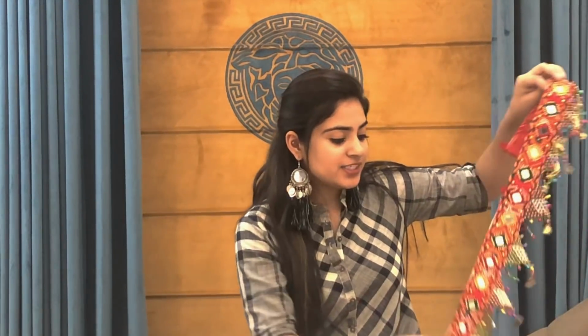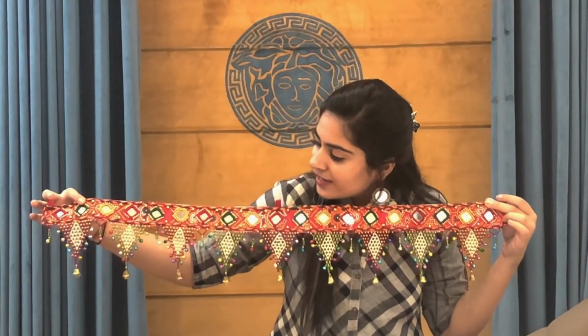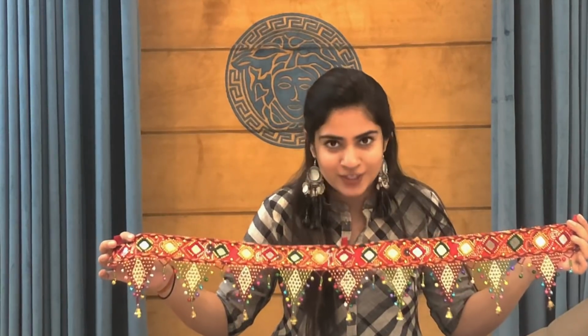Okay, so now I got this bandanwa for my house. I wanted something very sleek, not too bulky, so I got this. And it's all colorful. So I got this for rupees 150 after bargaining a lot.